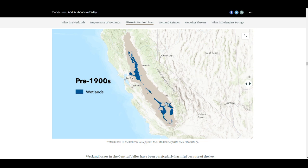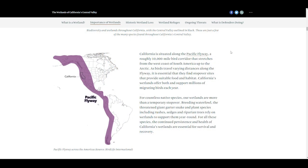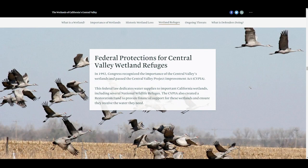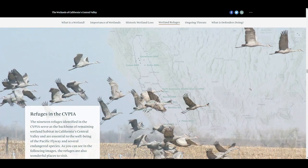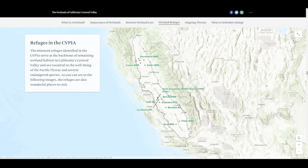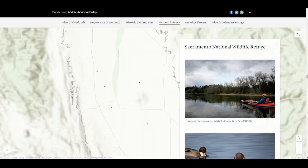Wetland loss in California's Central Valley has been particularly harmful because of the key role this region plays for the 5 million migratory birds traveling the Pacific Flyway, a nearly 10,000-mile bird corridor that stretches from the west coast of South America up to the Arctic. The Central Valley once contained an extensive network of wetlands until they began being drained, dammed, and converted into cropland, pastures, and subdivisions.